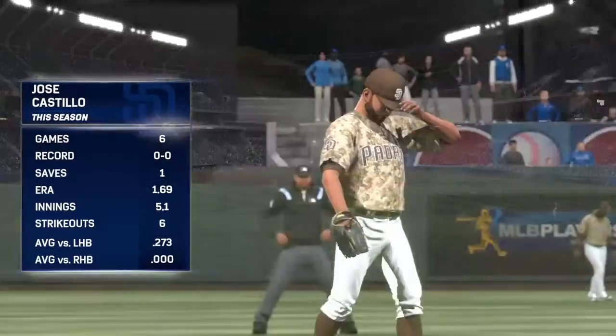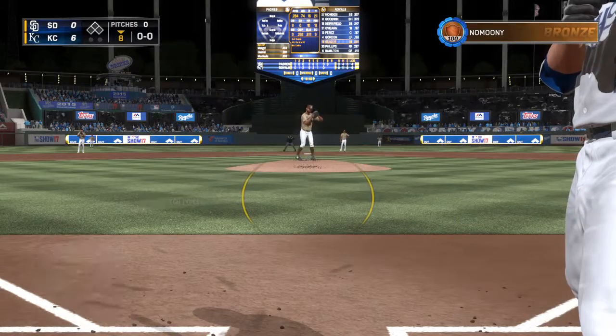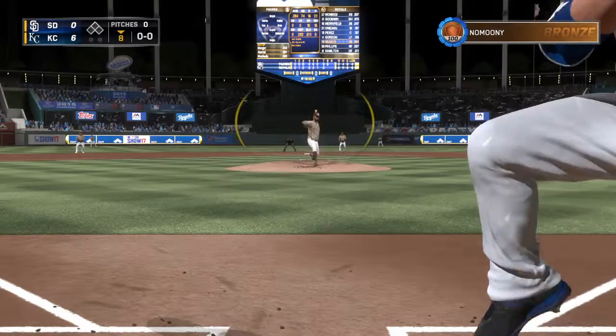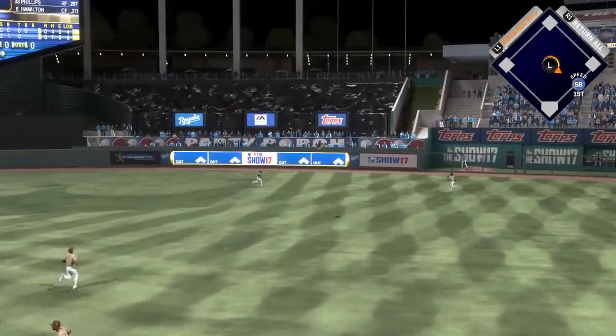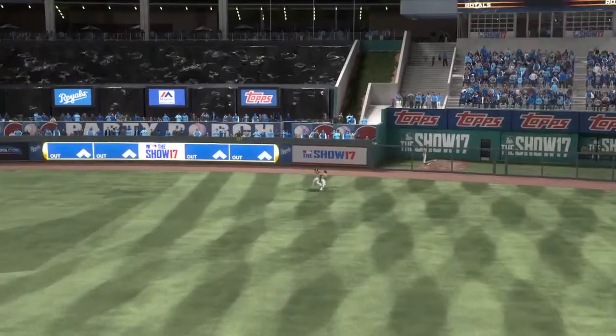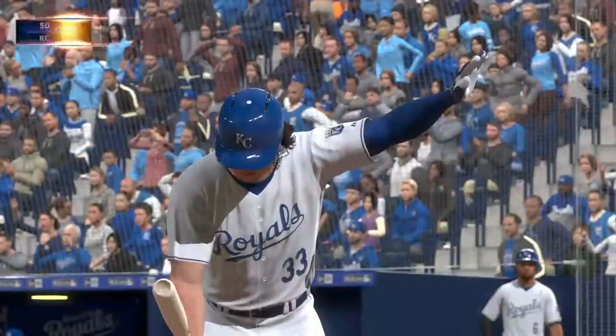So digging in now, Kyle Seager. Jose Castillo enters now in a mop-up role as he'll try to keep the deficit right where it is. Pulls this one into the air out into right field. Margot's on the move, but it's the right fielder that gets there to make the catch. And there's one away now.